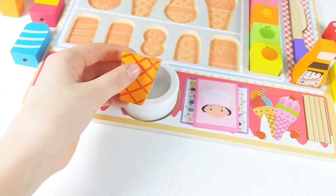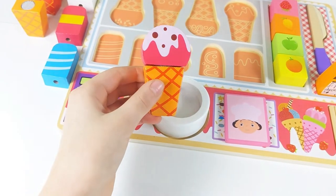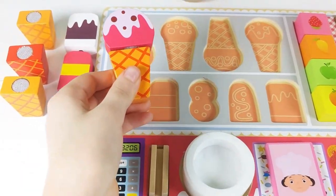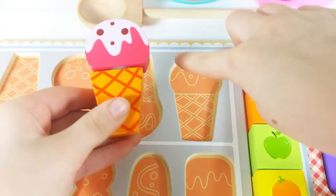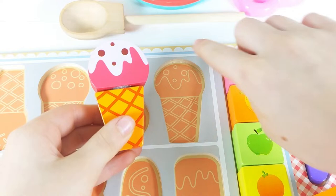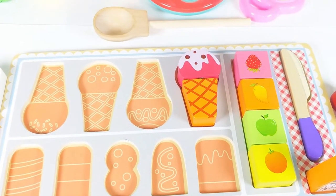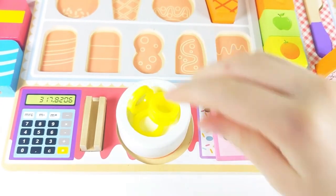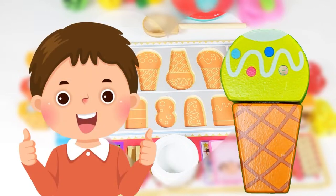Now, let's place it on the cone. It's perfect! One strawberry ice cream is ready. Can you help me put it back into the puzzle where it belongs? It has frosting on top and four dots. I think it matches. Let's see if it fits. Let's count the coins together. 1, 2, 3, and 4. Great job! Customer number 2.